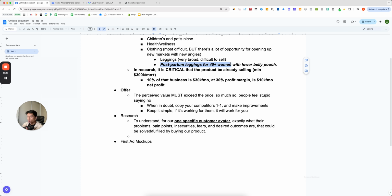We want to pick one specific customer avatar because then we're going to use that customer avatar as the basis for our customer research. So we essentially want to find out for that specific type of person, what kind of problems do they have? What kind of pain points do they have? What are their insecurities? What are their fears? What do they want to achieve in life? What has their experience been like with other products, other solutions on the market?